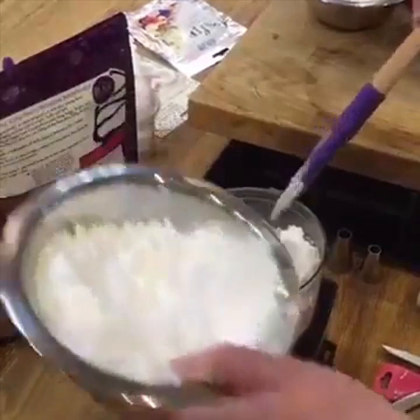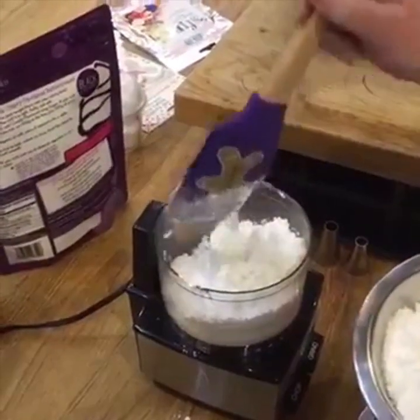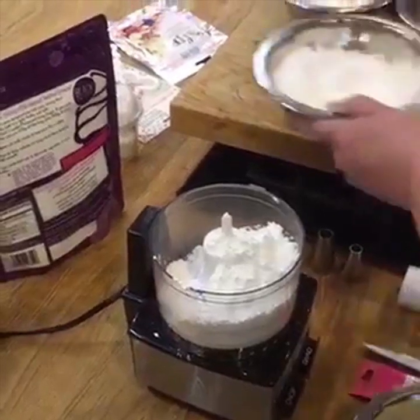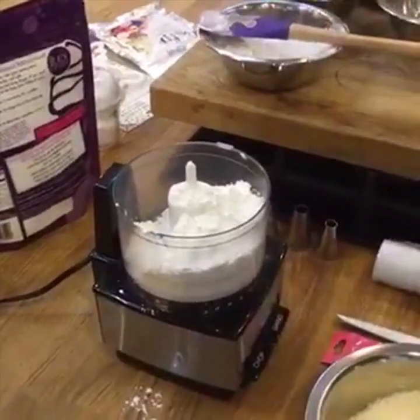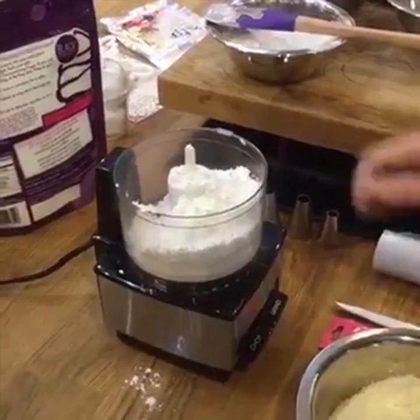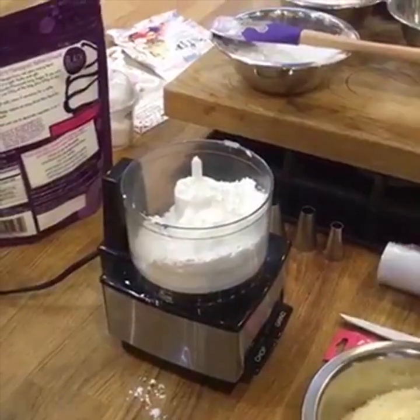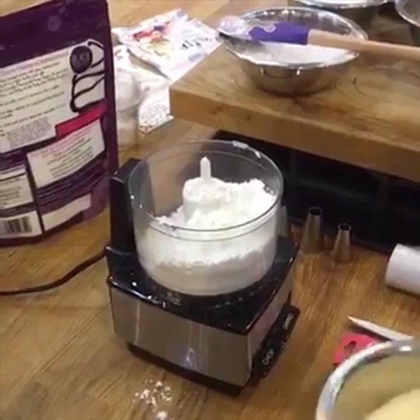This one's a Cousineau one, but I also have a couple of Kenwood mini choppers for when I'm teaching, and they're absolutely superb. So either is great, and you can pick them up quite reasonably on Amazon. They're about 25-30 quid. So they're pretty good.